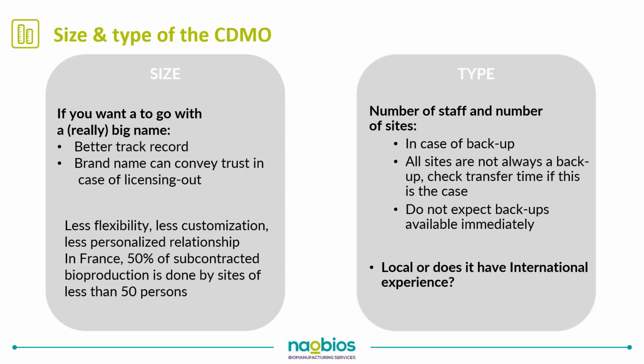So please be aware that even if you go with a big name, you may run into some limitation. For example, major CDMO companies have really streamlined their processes and standardized the way they operate. So you may actually have less flexibility that is offered from them, as well as less customization. So if you want a very specific type of development, this might be an issue. Since also these large companies need to manage a big portfolio of different customers, you may also experience a less personalized type of relationship. Depending finally on where you want to subcontract, you may have some limitations. For example, in France, 50% of subcontracted bioproduction is done by sites of less than 50%.